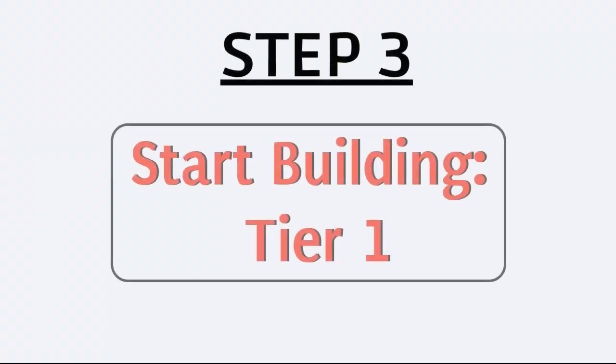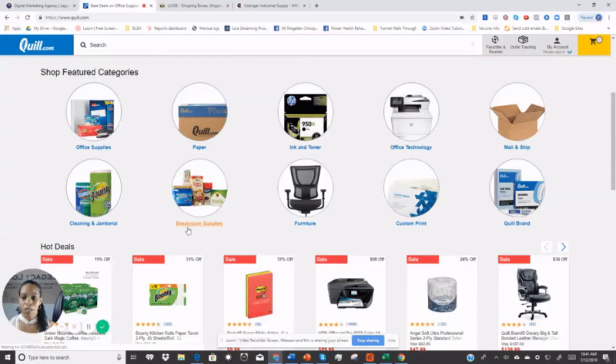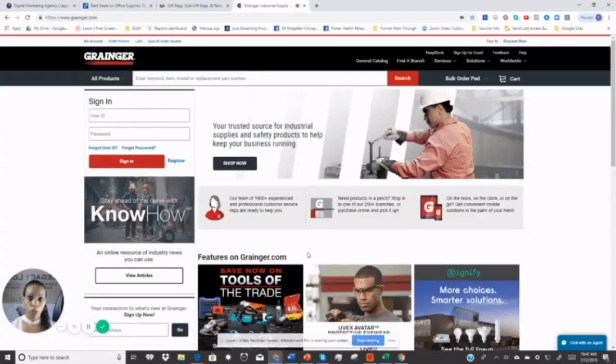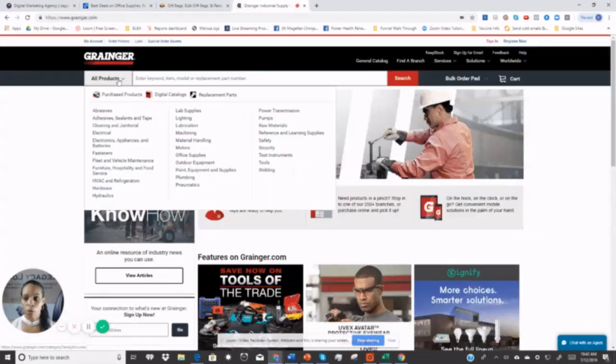Step 3, you're going to start building that tier 1, those starter vendors, the gatekeepers to starting your business credit. You have access to office supplies, office furniture, packing supplies. If you're in a restaurant, food packaging, bags, food bins. If you have a brick and mortar, cash register, scanners so you can scan barcodes. And there's a lot more you have access to.